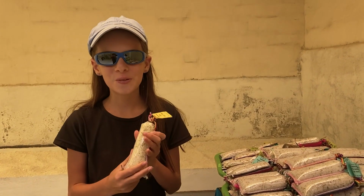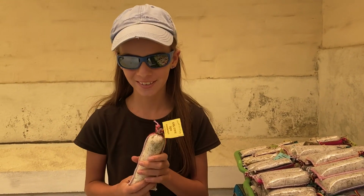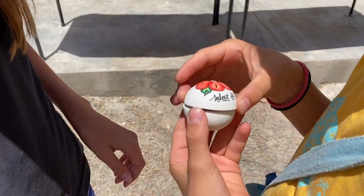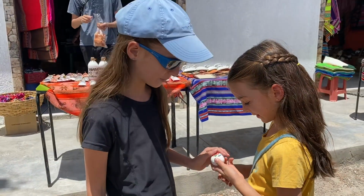Now we choose to buy our own salt. I chose this salt with garlic. Look, Nicole, I got this little container made out of salt. Cool. And the woman hand painted it. That's awesome. Cool, right?